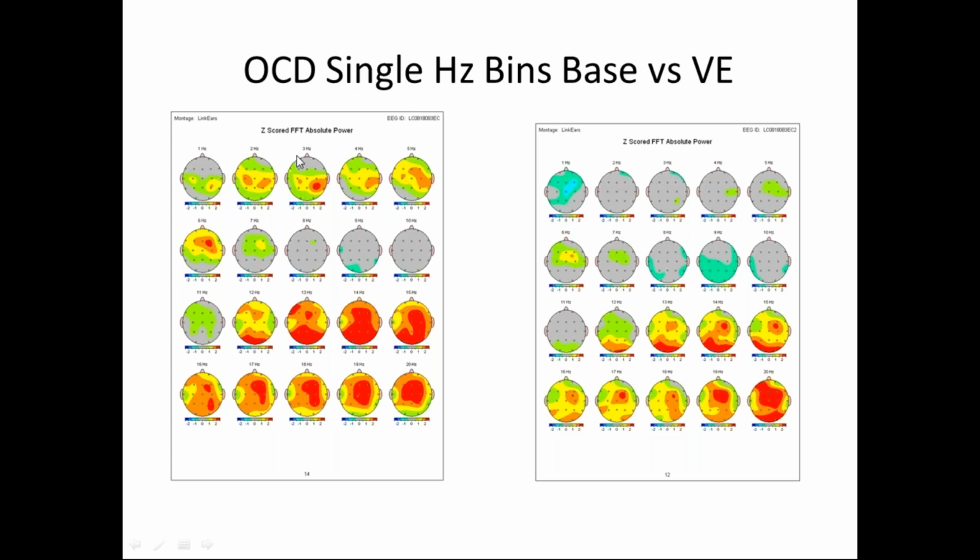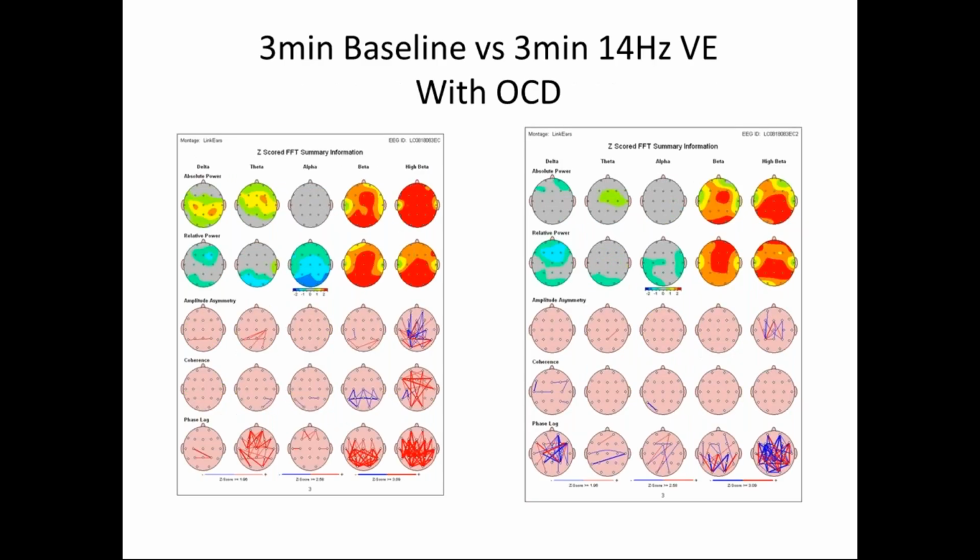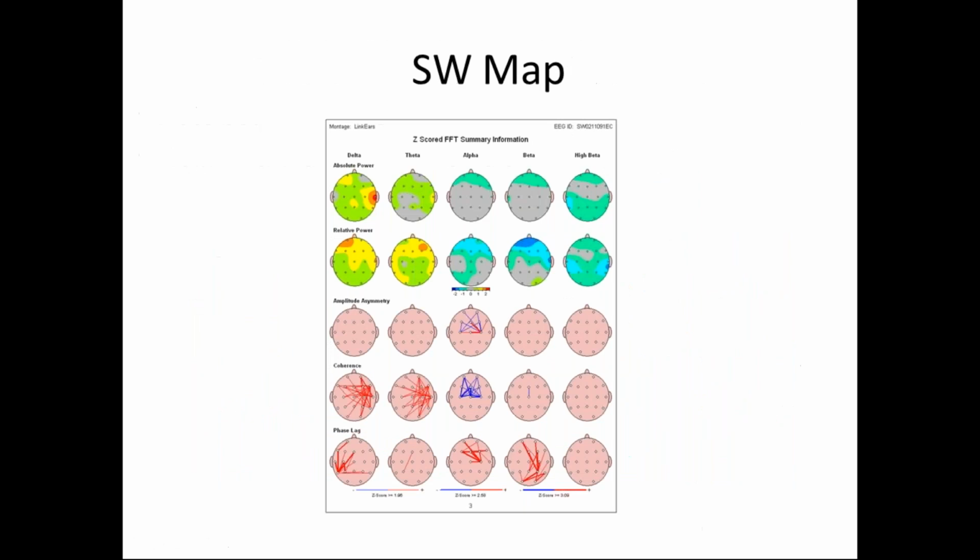This is somebody with OCD. On the left is just their baseline, and then on the right is turning on photic, and look at how much it just eliminates the 2, 3, 4, 5, and 6 hertz, just gone. And in this case, it reduces the high frequency beta in this map. So it's normalizing the distribution. That's a standard pattern that we see a lot in photic.